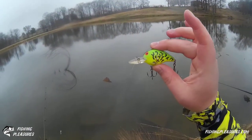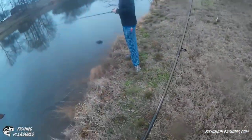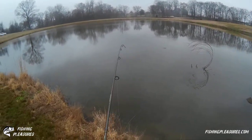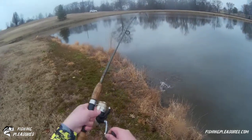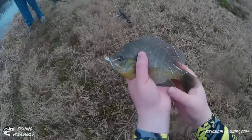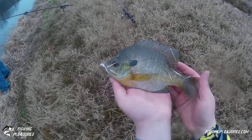Free lure. Somebody broke off down here. So, I will stick that in my bag shortly. Got a fish on. And this one is a bluegill. Oh, that's a nice bluegill. Right here is a very nice looking bluegill. Check this out. What a beautiful fish.